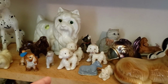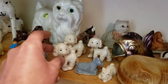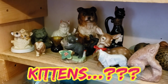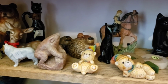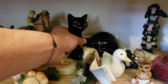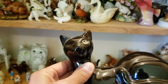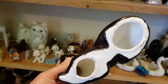Oh, here I see three baby poodles. You're missing your mama. Or did you run away? Did you run away, you naughty kittens, you? Down here. Ooh, now I kind of like this black cat. Don't know if there was something glued in there. Now that's a hobbyist piece for sure.